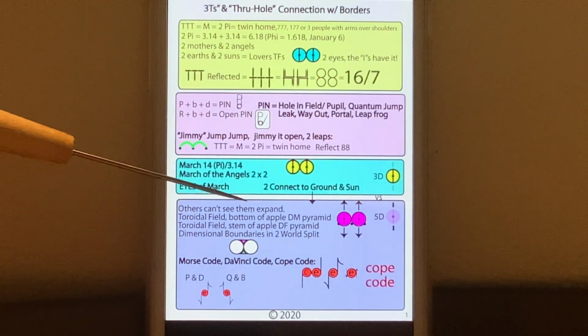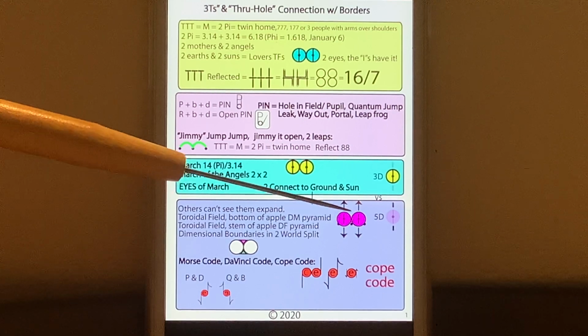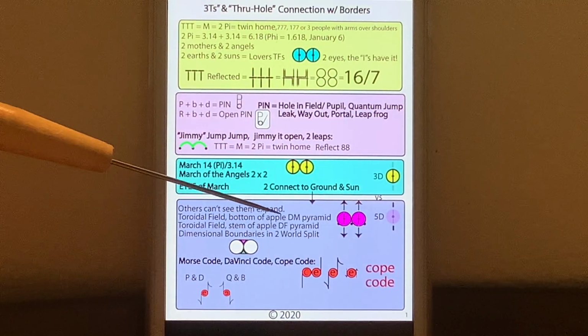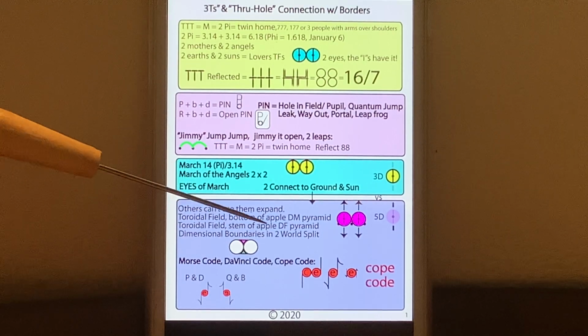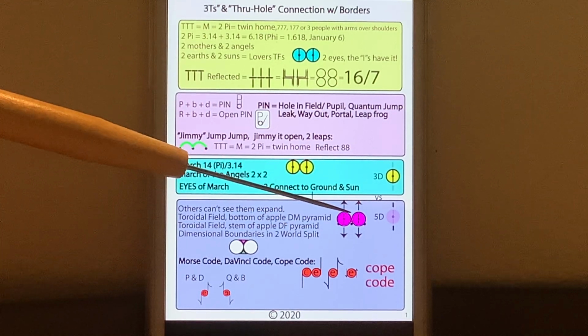The toroidal field, the bottom of the apple, this is like the toroidal field. So the bottom of the apple, the triangle here, or the pyramid, is the masculine energy down here, and the one up here, the triangle, is the feminine energy, which the stem of the apple would be right here. So the toroidal field, the bottom of the apple, is the divine masculine pyramid here. The toroidal field, the stem of the apple, is the divine feminine period. Oh, that's interesting. Pyramid up here, but period comes up as well.